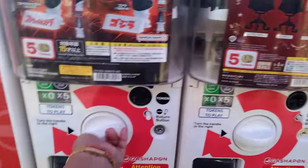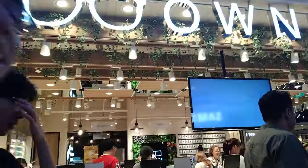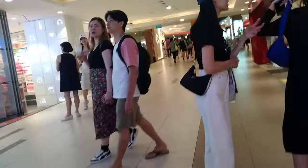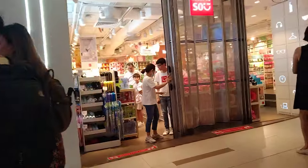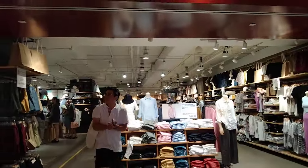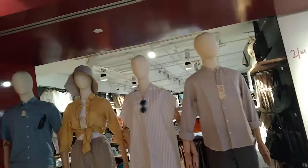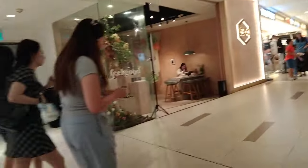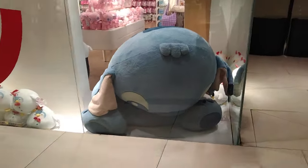This is a playing area here. Then of course this is a sunglasses design. Wow. And of course you can see the mini surgery. This is nice for the children, and of course here is Moji. Moji clutches. I don't know if I can turn around everything because it's a big place actually in 313 Somerset.